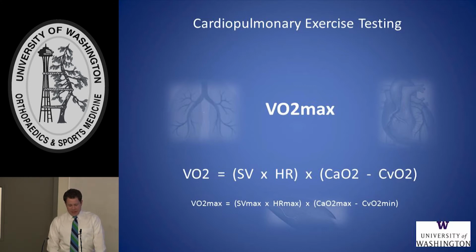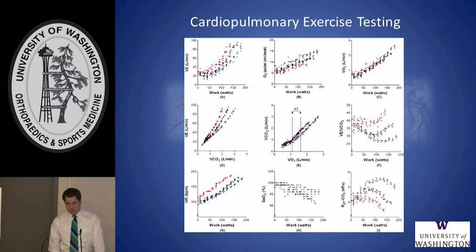And that's the value as it comes into our system, then our ability to turn it over and turn that into energy. VO2 relies on your cardiac output as well as the difference between your arterial and venous oxygen concentrations in your blood. The VO2 max is simply that taken to the maximal level. So at max exertion, your cardiac output, your maximal arterial oxygen concentration, and your minimal mixed venous oxygen concentration.